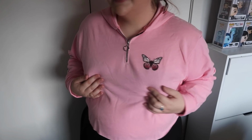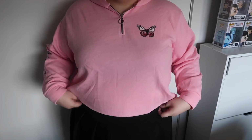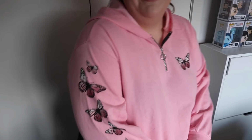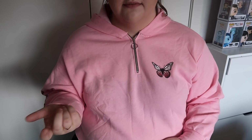It is a little bit see-through. I can see my black bra. I don't know if you can. I'll probably just have to wear a new bra with this, but it is cropped. So there's my belly button. So it is fairly cropped. You have the little butterfly in this corner, nothing on this arm, but there's a bunch of cute little butterflies on this arm. Oh my God. And then you can obviously do the zip up or do it down, whatever you like.